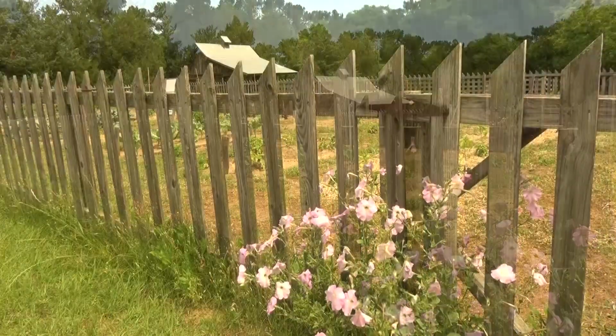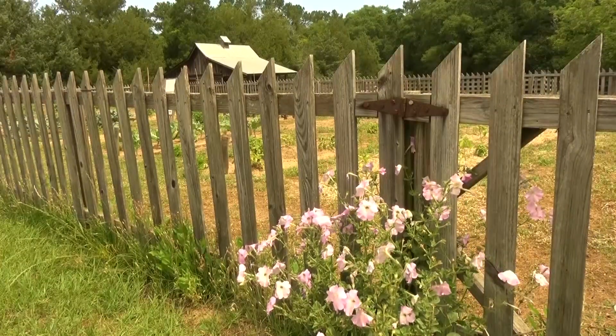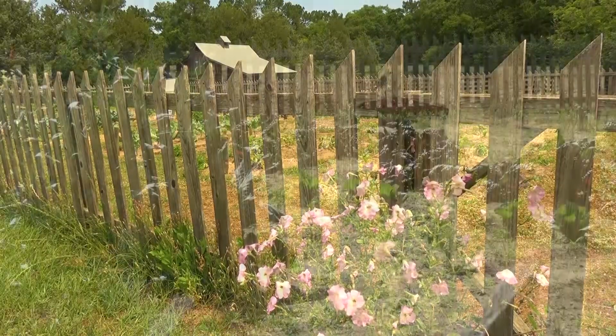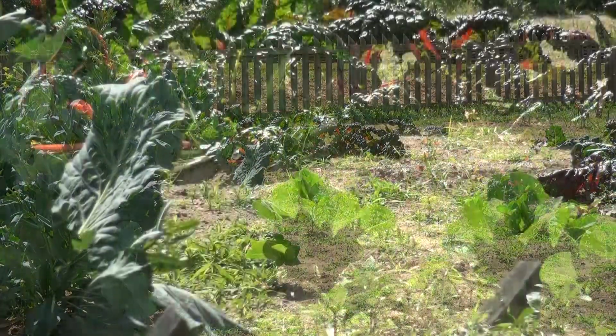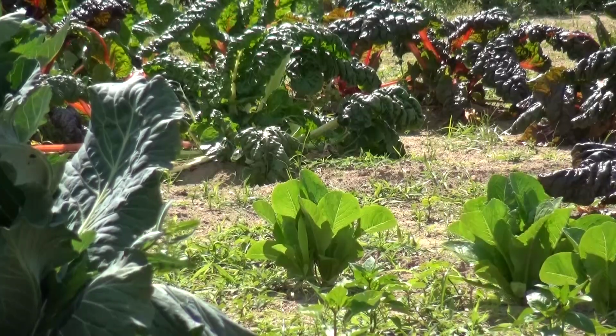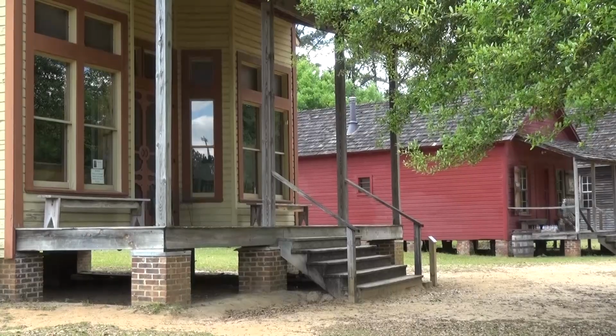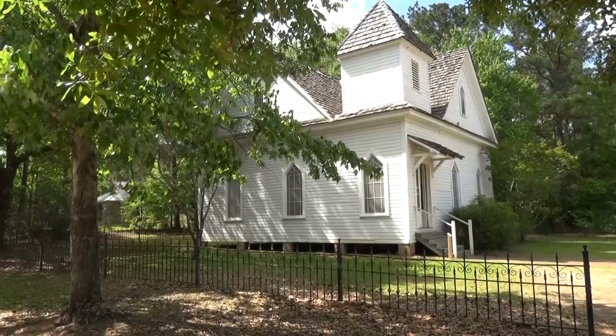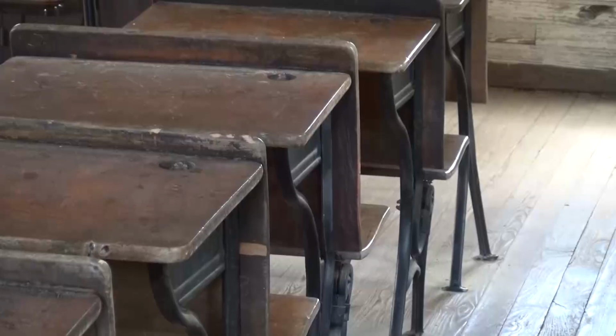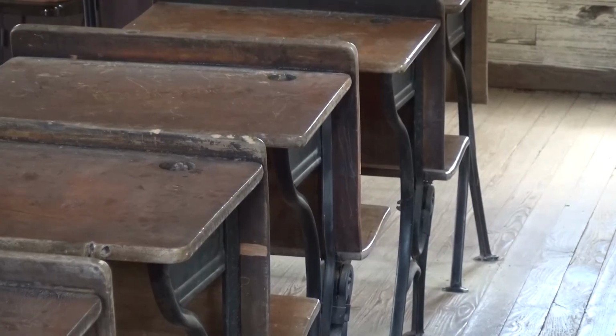And then on the other side is our kitchen garden and other crops that are planted that would be used. We use them for our educational purposes, but that's what they would have eaten back then. And then outside the tree line is our town square area. And those are different buildings like the church, the stores, the one-room schoolhouse, different buildings that have been moved to the property from surrounding areas.